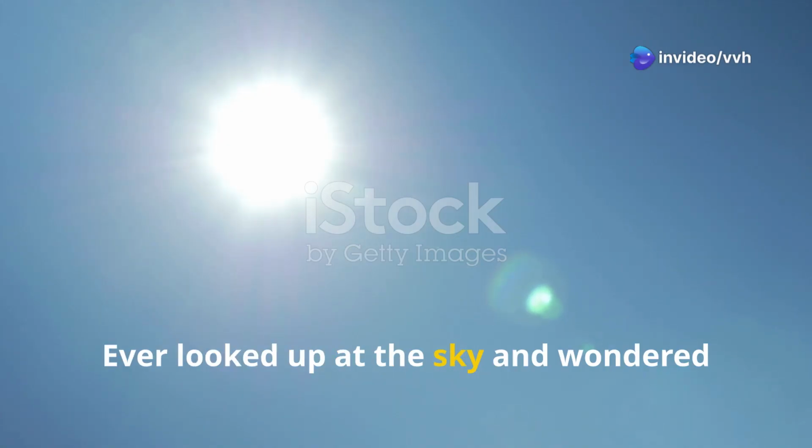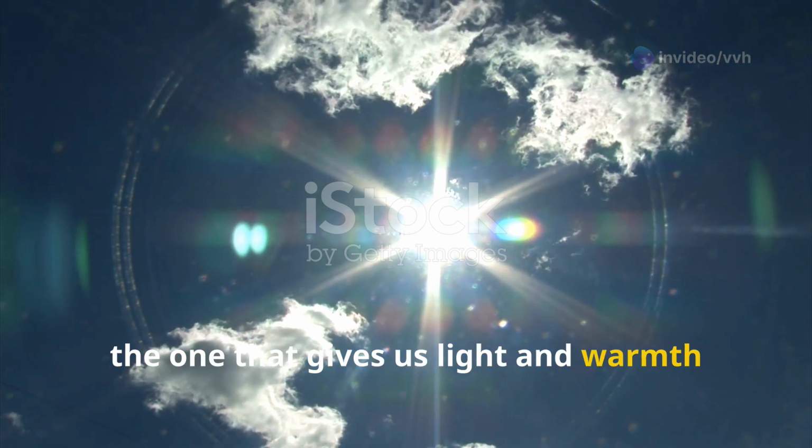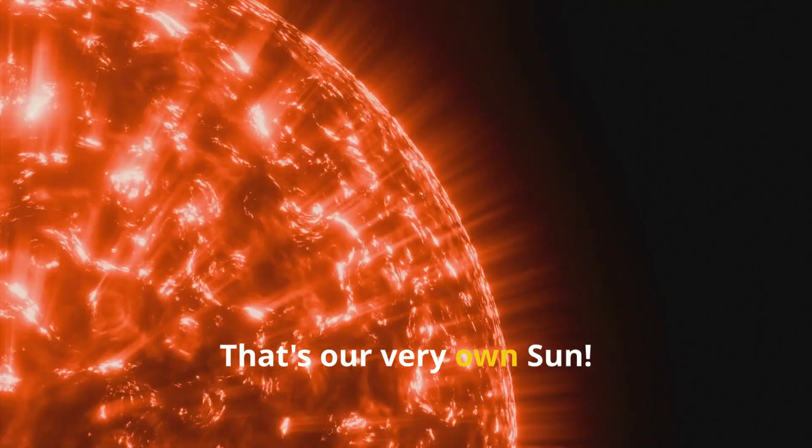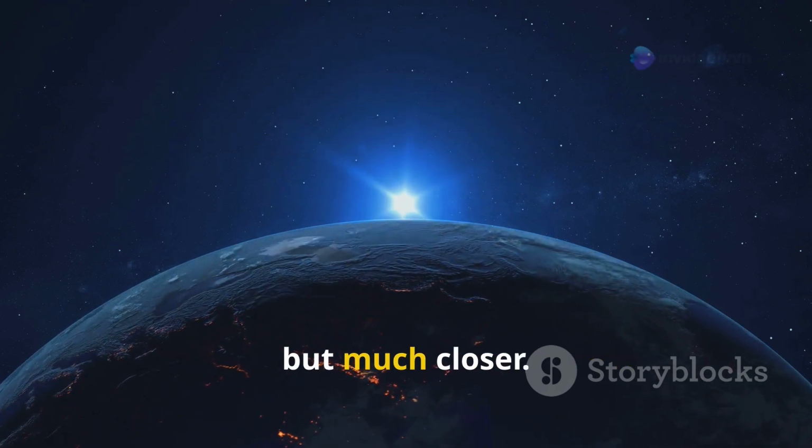Ever looked up at the sky and wondered about that bright star? Yes, the one that gives us light and warmth during the day. That's our very own sun. It's a star too, just like the ones we see at night, but much closer.